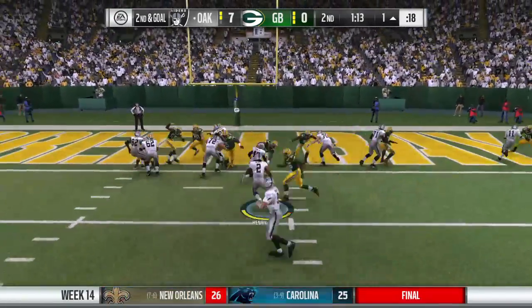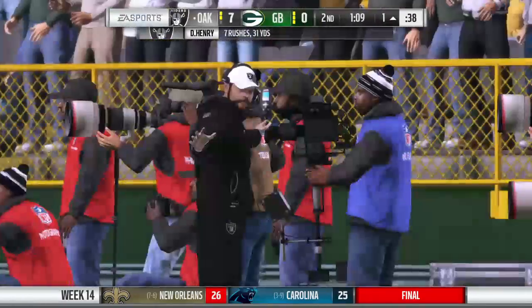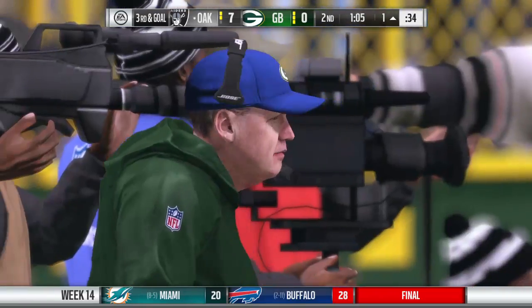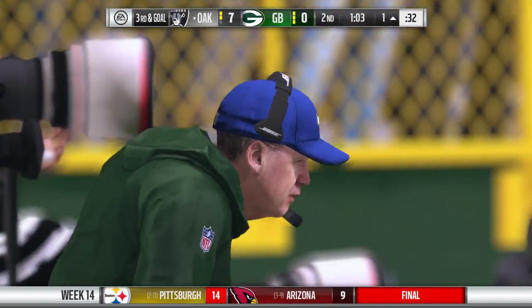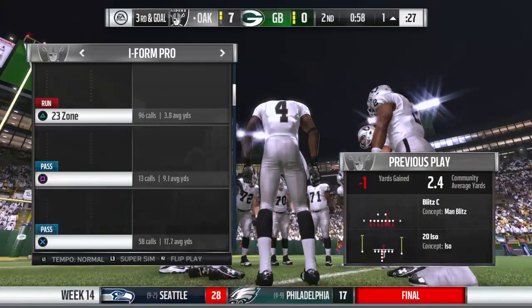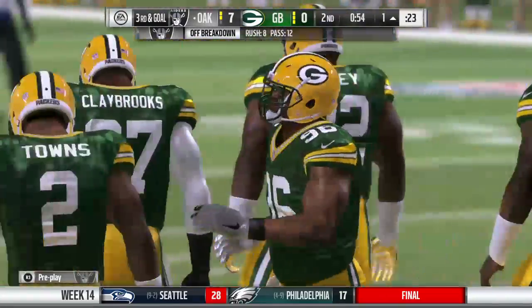2nd and goal from the 1. This is Henry, and that play's not going to get him in as he's stopped right at about the line of scrimmage. They'll lose a yard, and it brings up 3rd. Got to give a lot of credit to the defensive front there. They held their ground, pretty much stoned him on that play and ended up creating a lost yardage play. Yeah, drop him from the 1 back to the 2.